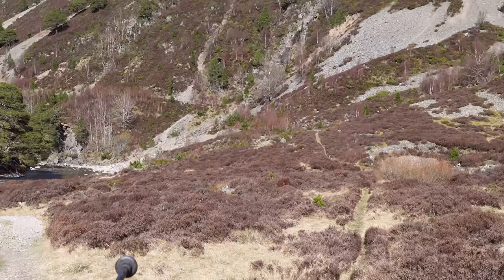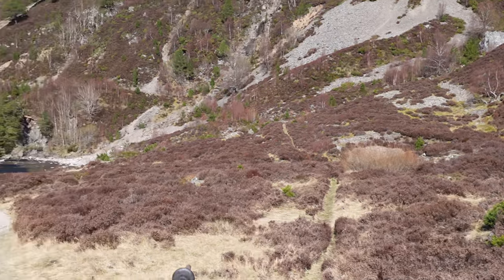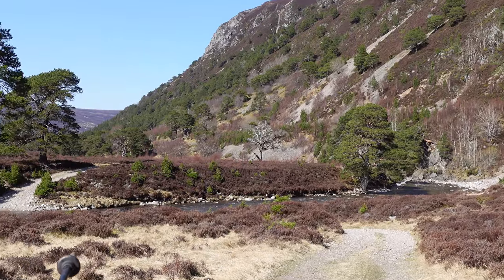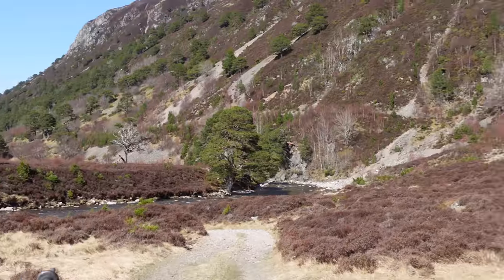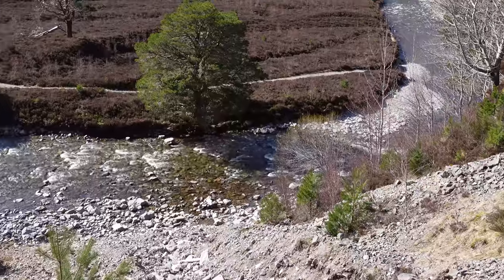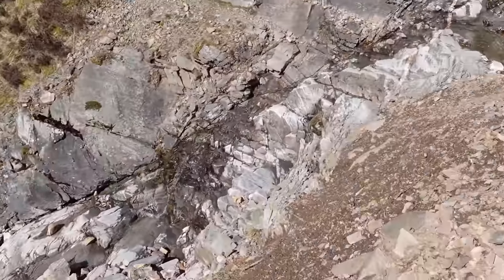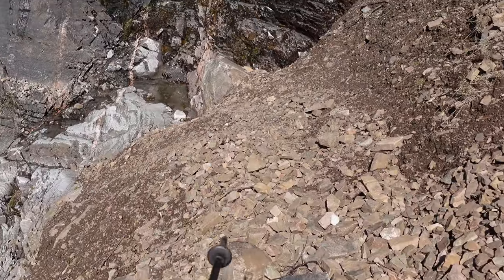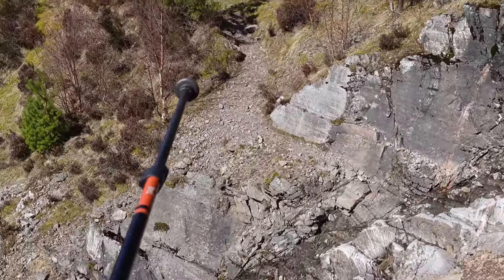So I'm going to follow that track, but tentatively, if the worst comes to the worst, I'll just take my boots off and wade across. But that means I'd have to cross this river twice. So I'm going this way. Yeah, there's definitely been some erosion. I'll have to be careful with this little bit here. You can see there the path continues on.